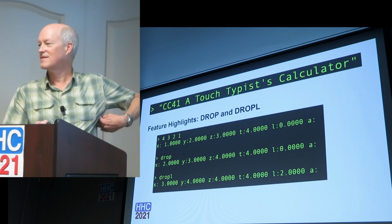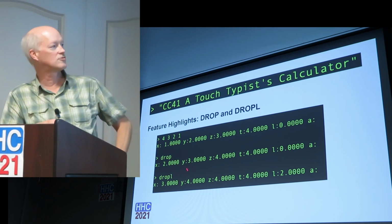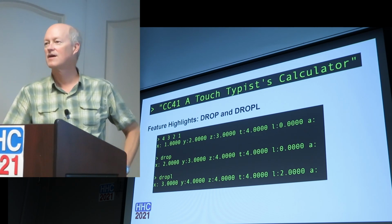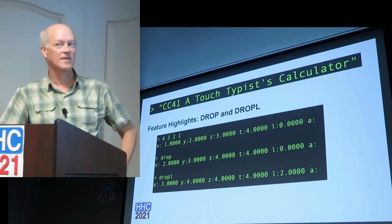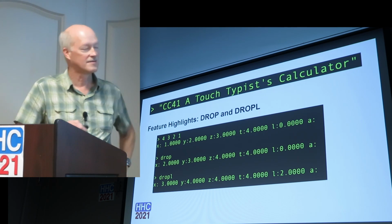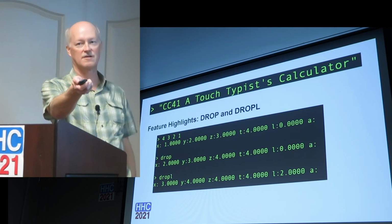L is last X. Yeah. So X goes into last X with drop L. Where was X? 2 ends up in L. So it's kind of like save X and then drop. Save X to last X, and then drop, yeah. With duplication though. So without touching memory, that made some things a little easier.